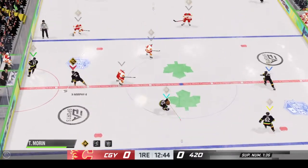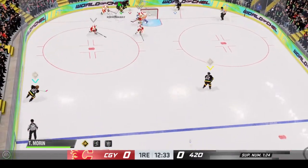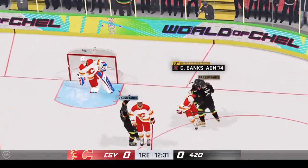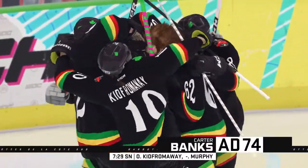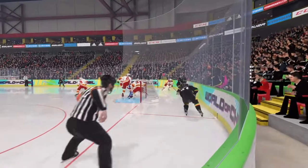Tries to get this man advantage going from their own end now. Good defensive effort to poke it away. From point blank, scores! There's his first in the new colors! Always good to get on the board to show that you're able to help your new team. You want to show them that you're ready to play. He's on the board, he'll feel better now.